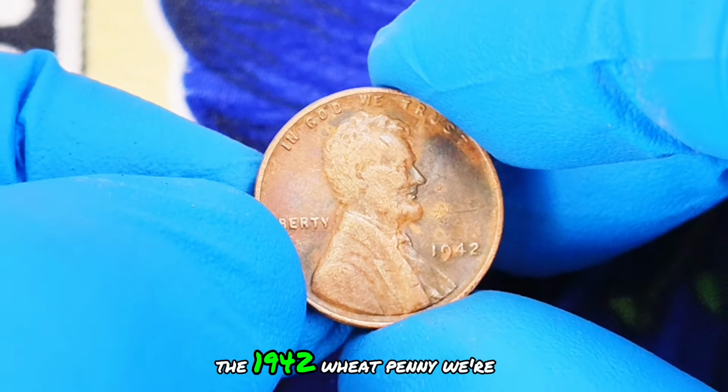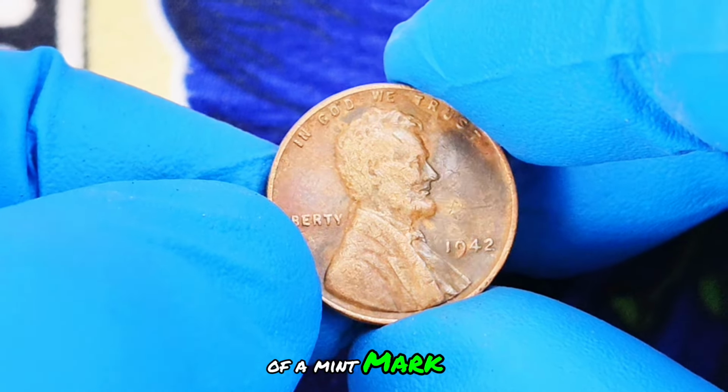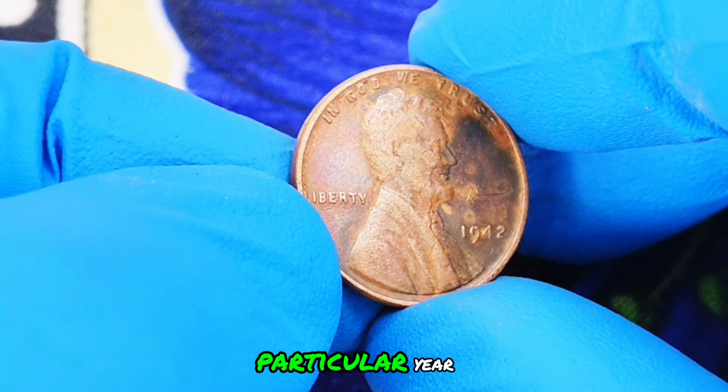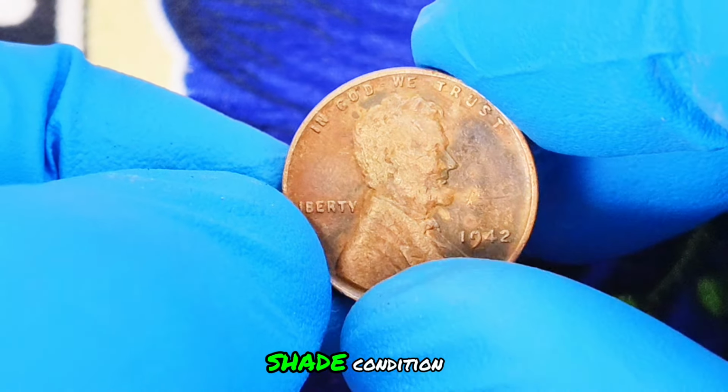The 1942 wheat penny we're focusing on today is notable for its lack of a mint mark. During this year, pennies were struck at 3 different mints: Philadelphia, Denver, and San Francisco. Our coin, the Philadelphia variant, does not bear a mint mark, which is standard for this particular year. But what sets this coin apart is its black color shade condition.